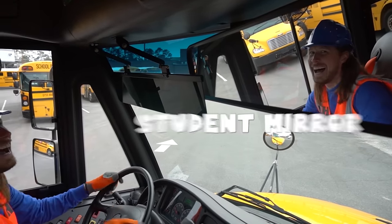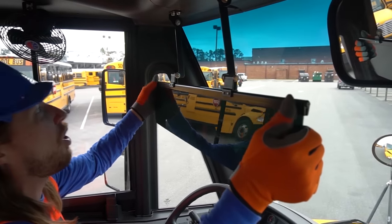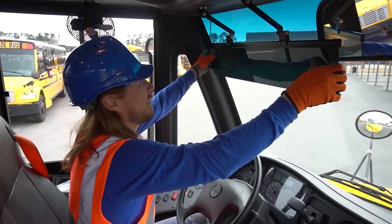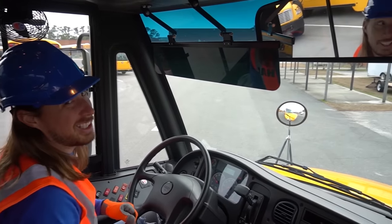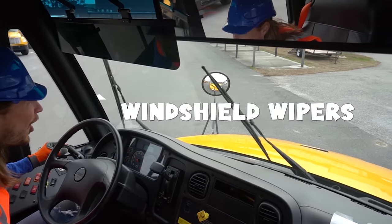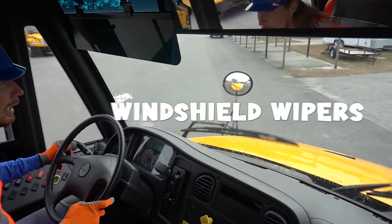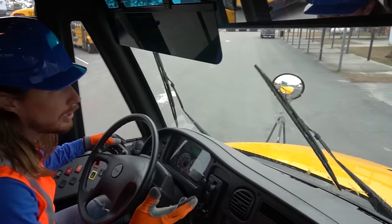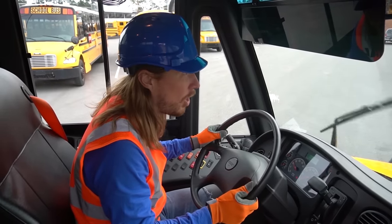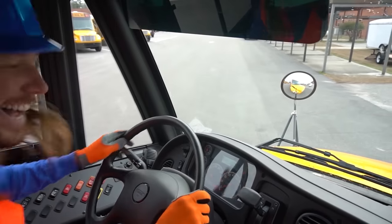I see you. Check this out. This is like a sun visor and it can move all over the place. Of course, we don't want sun in our eyes while we're driving, right? Yes, sir. That's awesome. Check this out. It's even got windshield wipers. Oh, check that out. We can clean them off. It's a big windshield. Got to make sure it's clean so we can see driving down the road, right? Oh, that's awesome. Oh, there they go. Awesome.